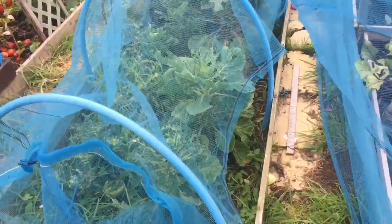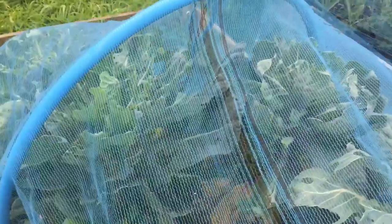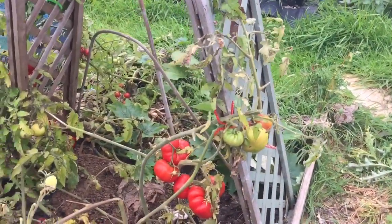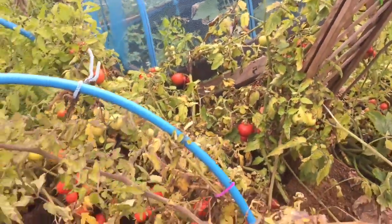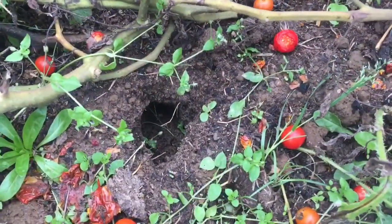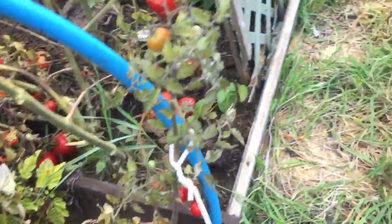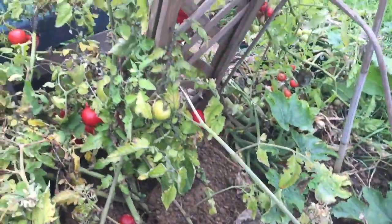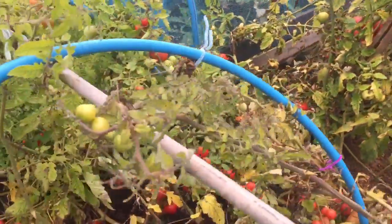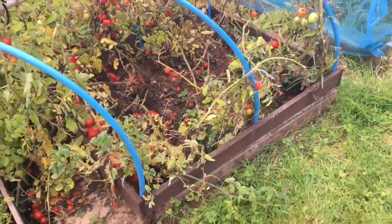And the next bed along is some more brassicas, some more sprouts, which are doing quite well. They're looking good. Along with my random tomatoes. They're looking very good. Quite a few tomatoes still here, but as we can see, the rodents have been helping themselves. Lots been eaten. Big chunks taken out of the tomatoes, and little holes where they've been taking them away, which is very annoying and has kind of put me off coming down with the effort that I took, but I should still be positive.